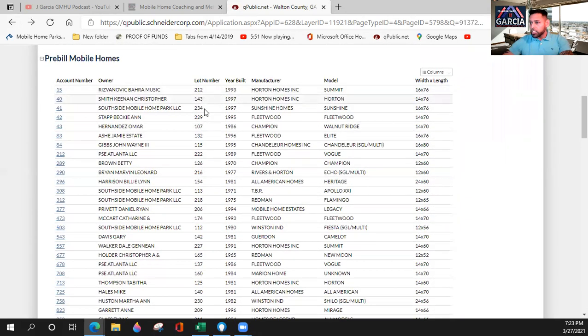You see all the lots that you have. It'll show you the name of the owner. And of course, you can see if the park owns them. So that's another way too, for those of you out there that are wondering, does the park own all the homes? Are they going to want to do business with me? Does any resident or individual living here own their actual mobile home? Well, here's a perfect way to see.